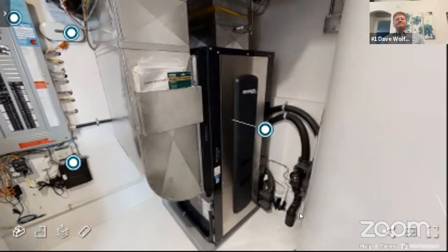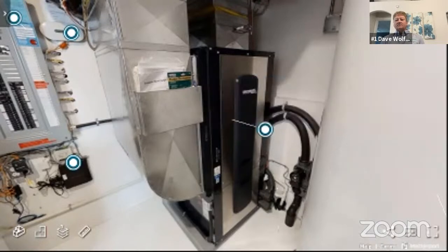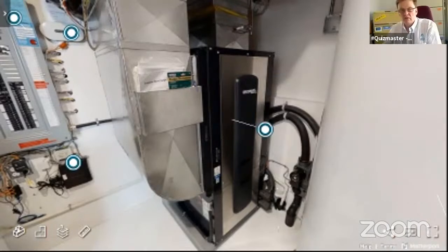Okay, thank you. What about the one for Geo? The Geo is 4.2 for the heating and 8.2 for the cooling efficiency, and that's COP. 4.2 is amazing, hey?